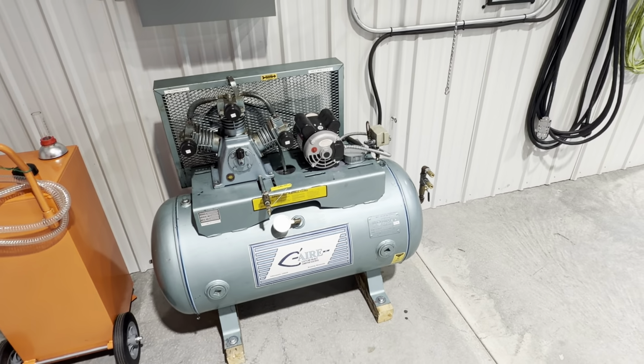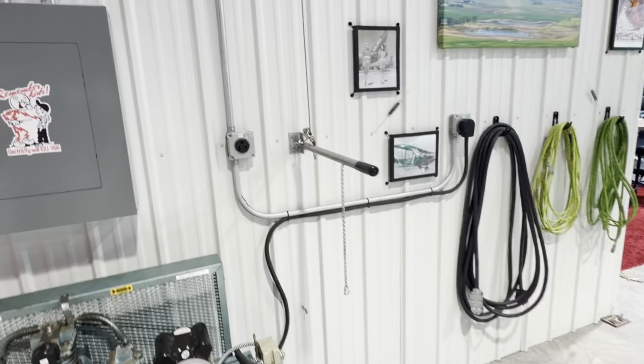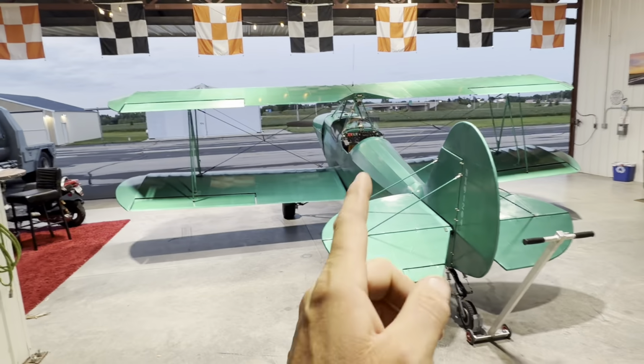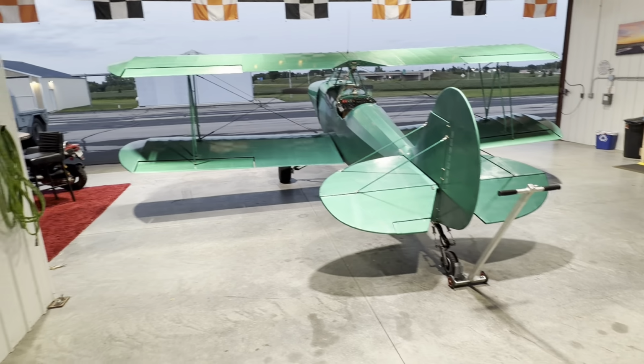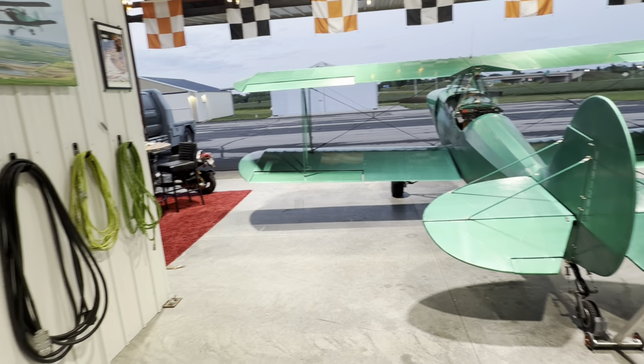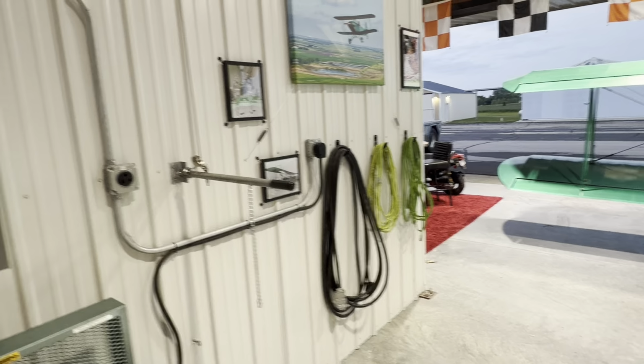Got the Sea air compressor, 240 volt. I wired in these two outlets here. I was building a new stainless exhaust for the airplane. I needed to get it all cut up with my dual bandsaw, tacked together, and then I was gonna pull it back to the shop and back purge it and weld it out, which ultimately I did.